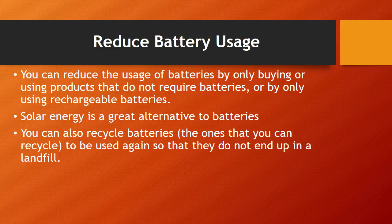Solar energy is something that is growing in our world, and it's a great alternative to batteries. You get the power from the sun that transfers just like any battery-powered thing would.